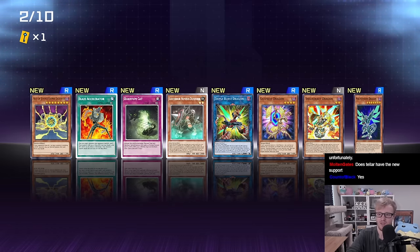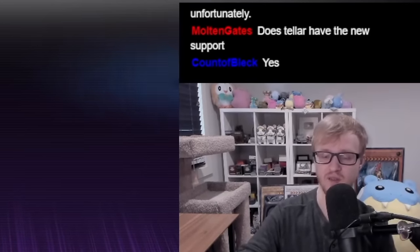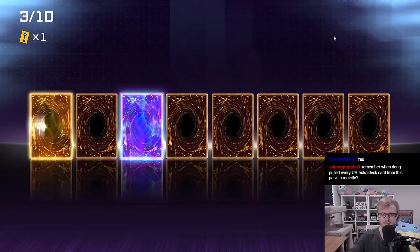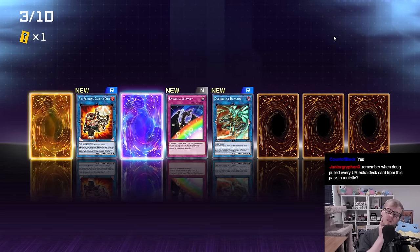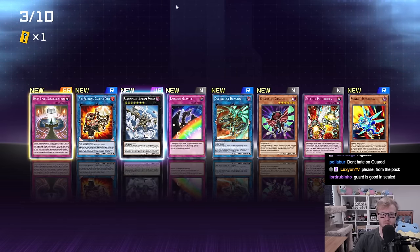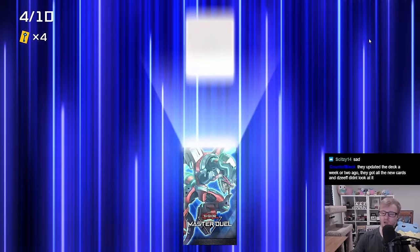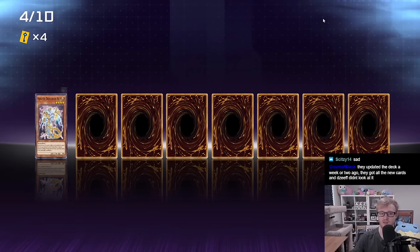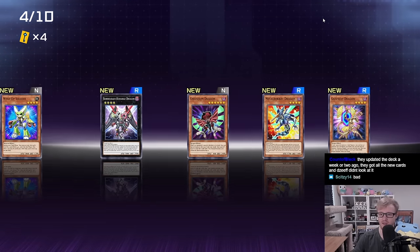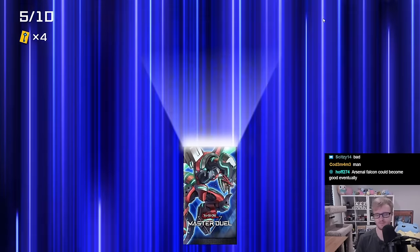Noctovision, not bad. Because normally when we pull Noctovision, we don't have Striker Dragon, so it's a little bit worse. But with Striker Dragon available, that card's crazy. Oh my god, dude, from outside the pack. Darumadal's actually good. That's a good card. Terrible. Kind of funny, but probably terrible. As always with this pack, Boreload Furious Dragon is another good UR. We do have one copy of the Rapid Trigger. I think it's what it's called, the quick play fusion.